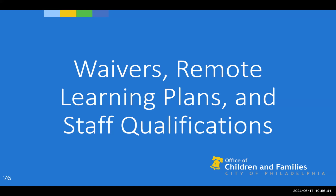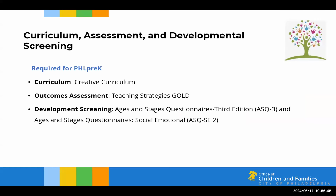Okay, now we will go into the waivers, remote learning plans, and staff qualifications. Right, so for curriculum, assessment, and developmental screening, the requirements for PHL Pre-K include using Creative Curriculum, Teaching Strategies GOLD, Ages and Stages Questionnaires, third edition, and Ages and Stages Questionnaires: Social-Emotional.